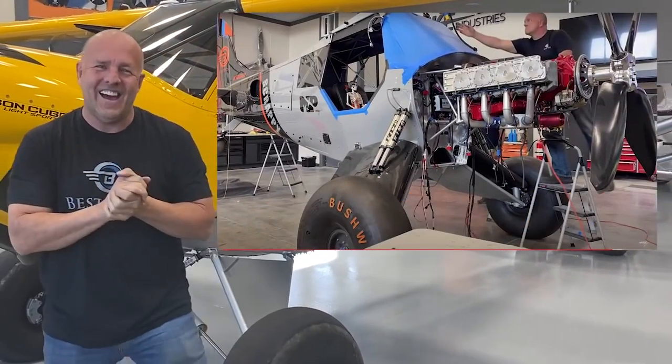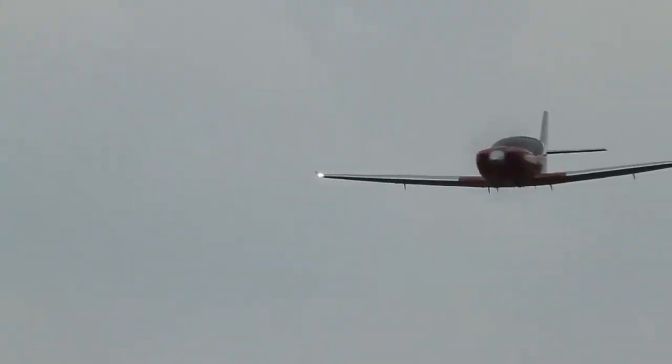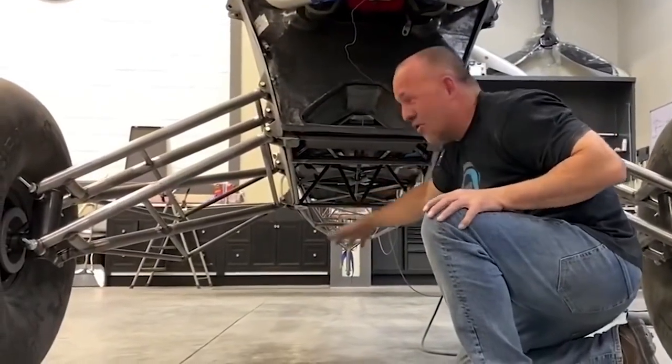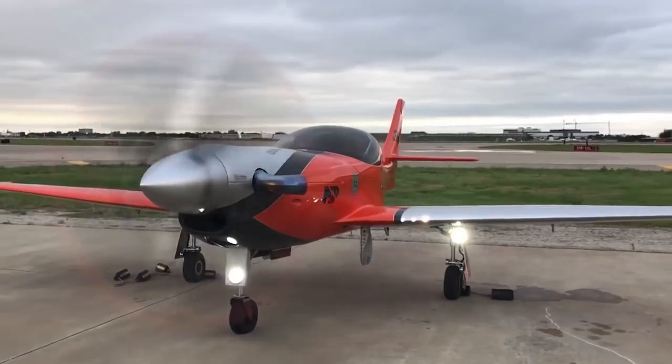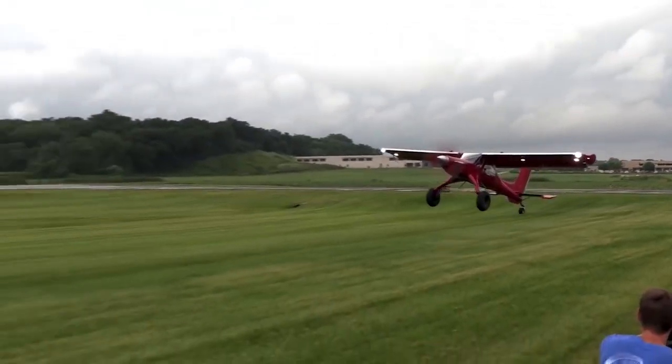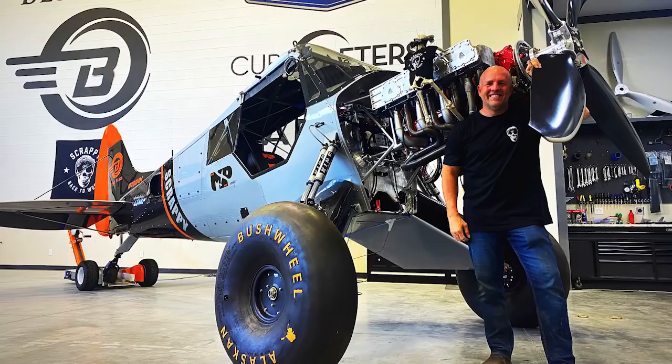So I like to build crazy airplanes and I like to go after world records and try unique different things in aviation and then put on a parachute and go fly it. I like to do really fast planes and I like to do slow flying extreme mountain planes. This one is probably one of my most extreme.